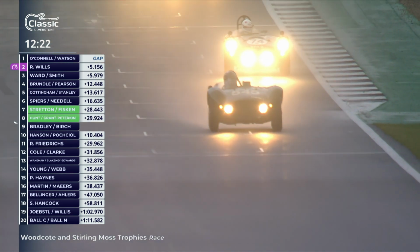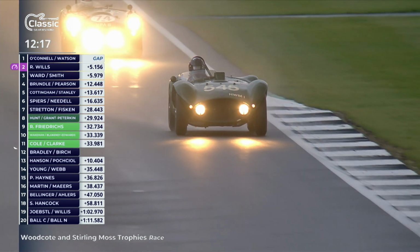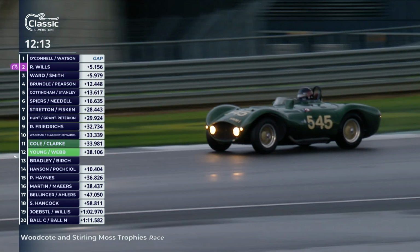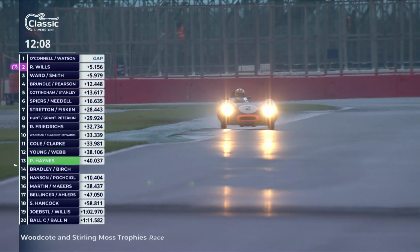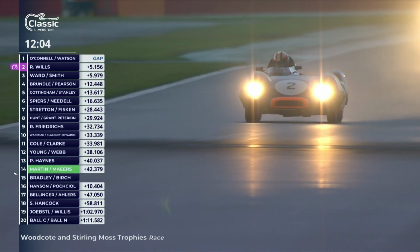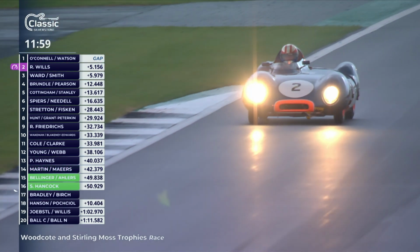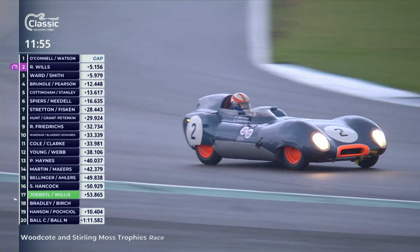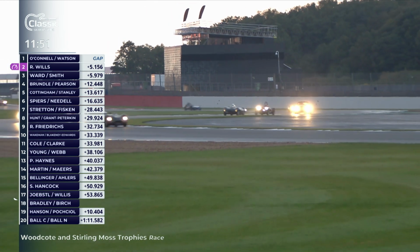He's leading the Woodcote Trophy, but don't count out the Wakeman Blakeney Edwards car, which spun early in the race. That's normally battling with Fiskin for the lead in that section, but we're back now to the overall leader and the leader of the Stirling Moss Trophy, and that is Martin O'Connell, driving Sandy Watson's Lotus 11 with just the 1500cc engine. Yet here he is in the lead of the race outright. You can see how much he throws it into the corners. Really late brakes, very late indeed.